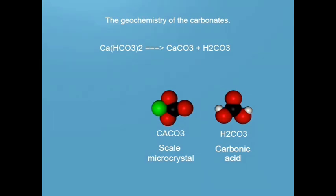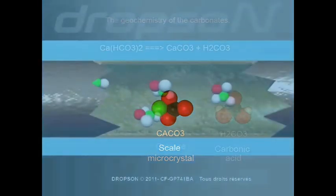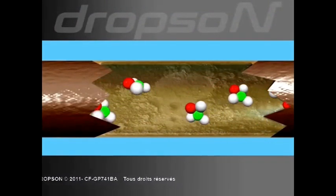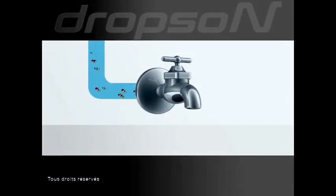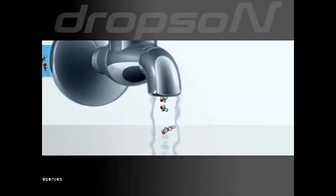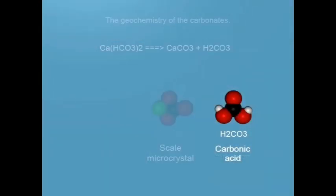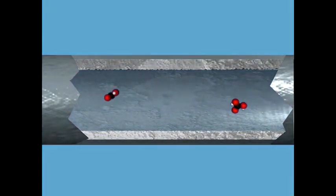Physical treatment offers two advantages. The preventive effect that generates non-scaling microcrystals that flow through the installation without adhering to any surface and are flushed down the drain. The curative effect, generated by the carbonic acid molecules capable of dissolving existing scale. This is how the physical treatments work.